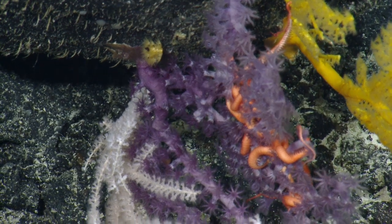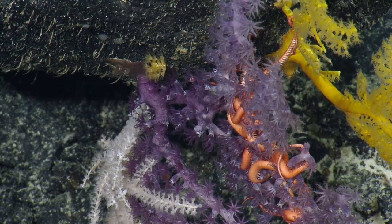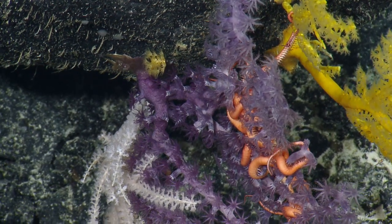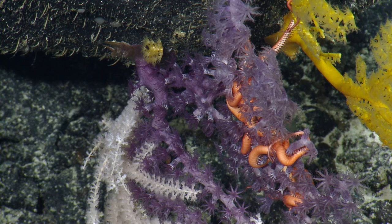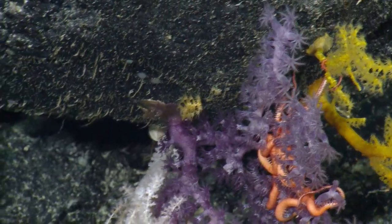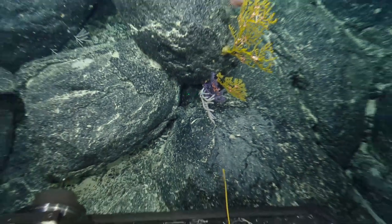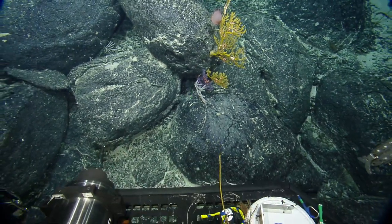So that's like three different corals within like five centimeters of each other. They're all related to each other, I believe. Pull up the DSC there again. They're all most likely part of the same family, but yeah, three different species for sure. Go wide, please. Oh, and a little brittle star on the rock.